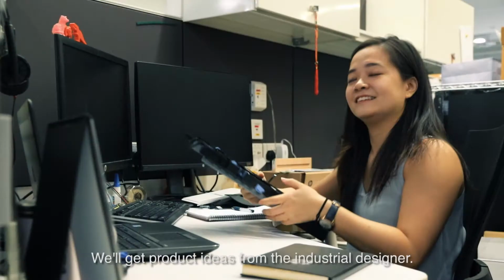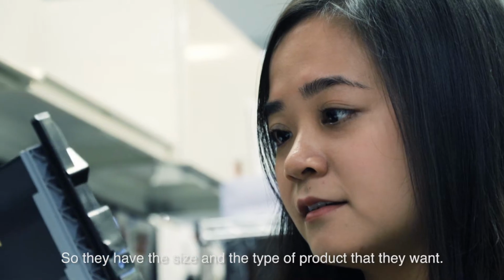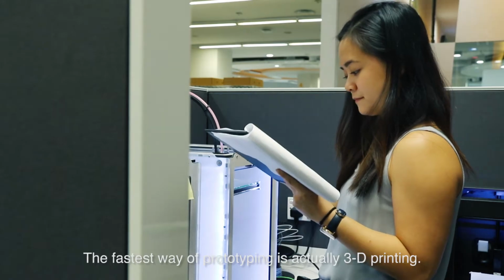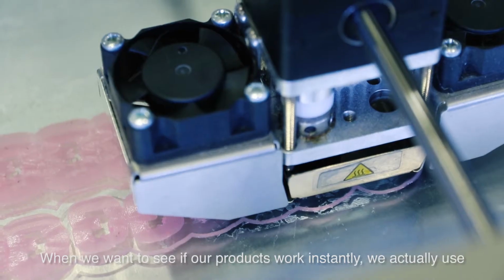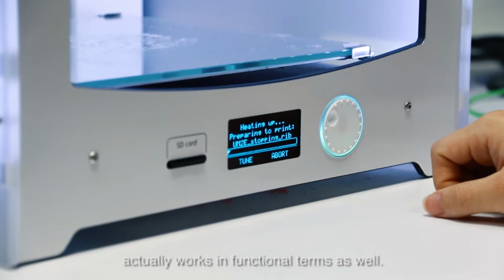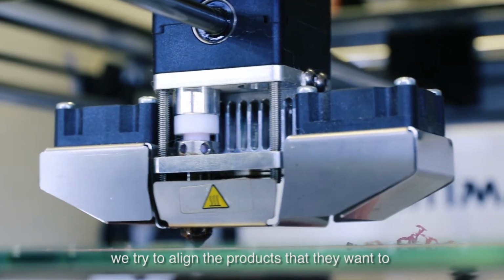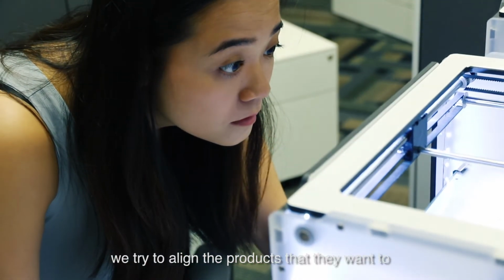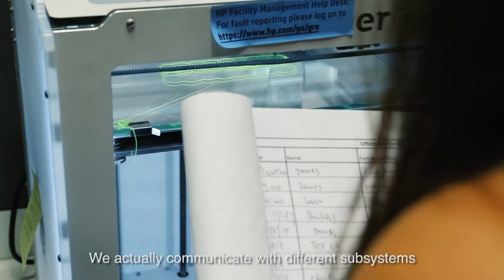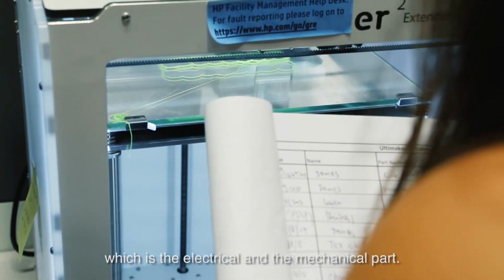What we usually do is we'll get product ideas from the ID, so they have the size and the type of product that they want. So what we do is that we make it functional. The fastest way of prototyping is actually 3D printing. When we want to see if our products work instantly, we use 3D printing to determine whether our product design actually works in functional terms as well. We communicate with the ID, we try to align the products that they want with whether the functionality works or not. We actually communicate with different subsystems, which is the electrical and the mechanical part.